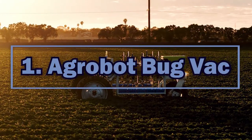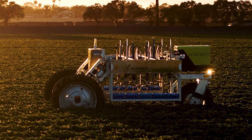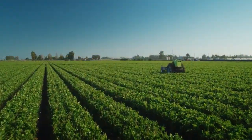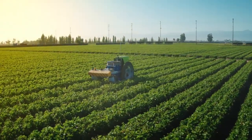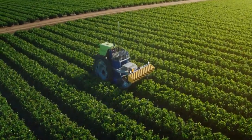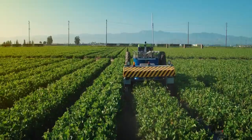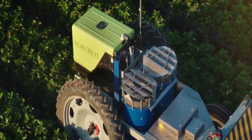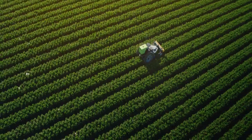Number 1, Agrobot Bug Vac. The number 1 pick on our list is the Agrobot, which was created by a Spanish company as a vacuum robot that is used to suck the pests off crops. Plant bugs are one of the most common pests found on strawberry crops in California, so this Agrobot could be used to fight this subspecies. Getting rid of these pests is incredibly difficult because of their resistance to insecticides, so having the Agrobot Bug Vac around would be a great help to farmers struggling with plant bugs.